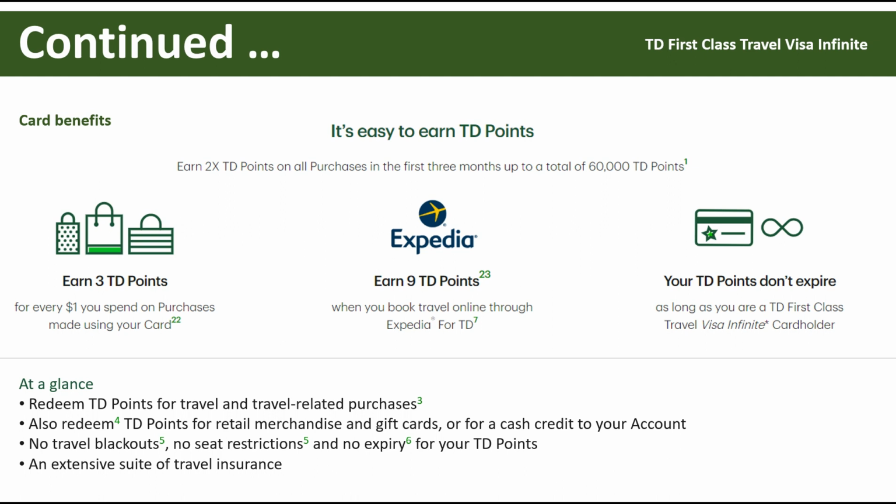Expedia. The way this card works is that for every $1 that you spend on your purchases, you earn 3 TD points. When you convert these points into dollar value, it is almost equivalent to 1.5% earned on your purchases, which is relatively competitive in this market, and it's a good rate to earn the points on this card.